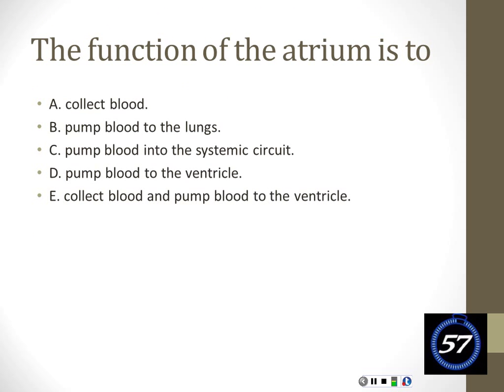All right, the function of the atrium is to do which of those things? I think 12 is our magic number today. All right, so the best answer there is E.